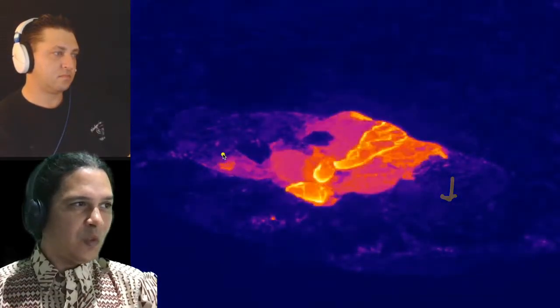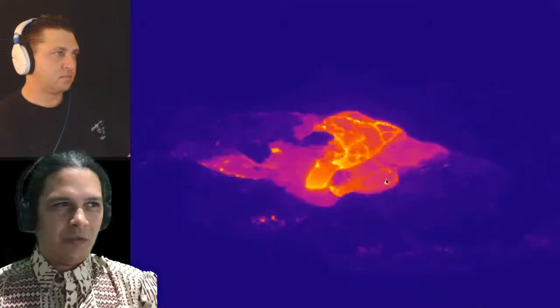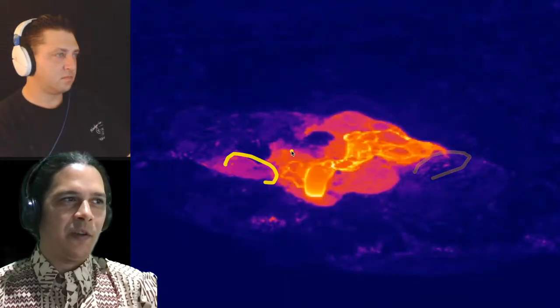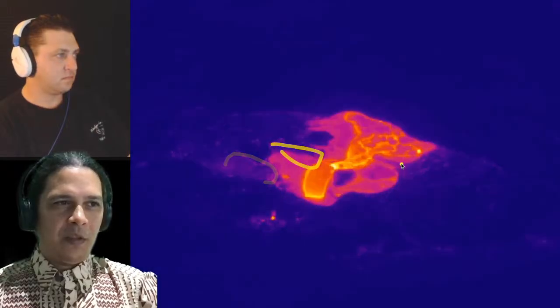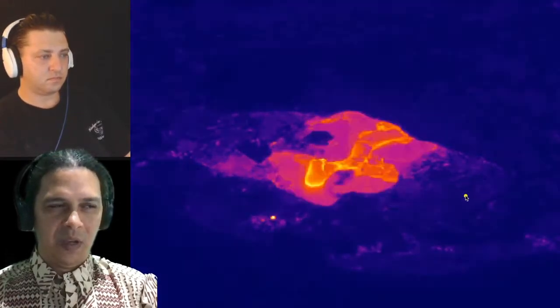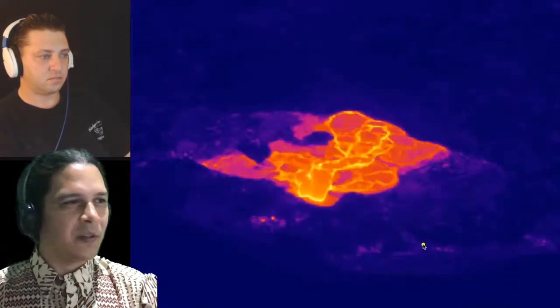So that process, you imagine, is repeating itself at the margin over and over and over on both sides here and here and here. That's interesting. It has that initial sagging effect, and then later on it can be pushed from below from replenished lava and then be uplifted as more of a solid piece all around with that new texture in it.